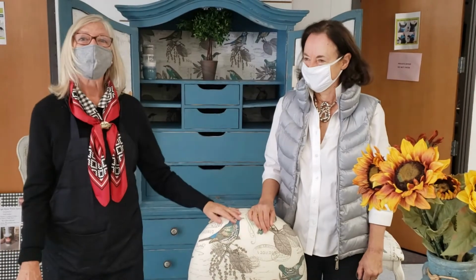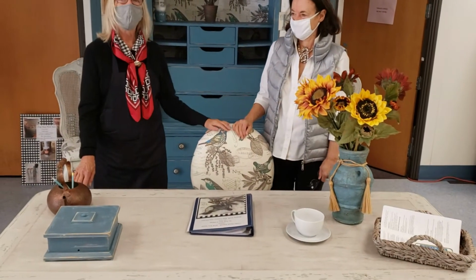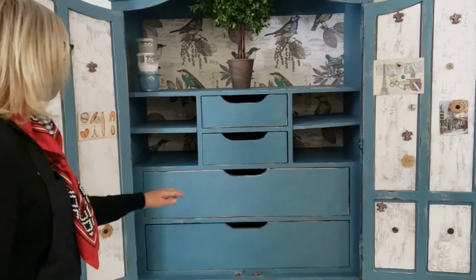Well, this is French country and our interpretation of a home office that could also serve as a dining space, workspace, multiple space. And we started with this hutch. Multi-purpose, many shelves, many storage components.